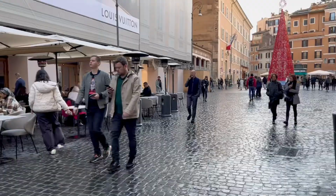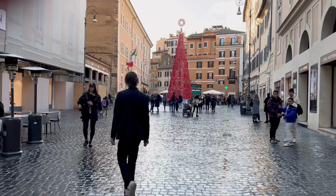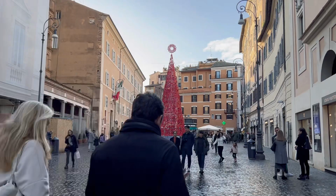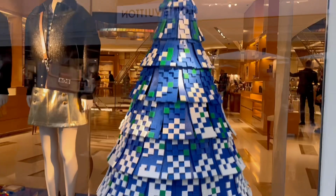So we are now at Piazza San Lorenzo in Lucina, one of the most famous piazzas in Rome. And here you can see already the Christmas tree. Super original one, they made it in red this year. In the evening it's all well lit, so it's really, really beautiful. On the right side, ciao! You will find a Louis Vuitton shop, already designed with Lego tree, also Christmas tree here as well.